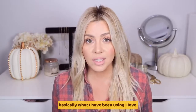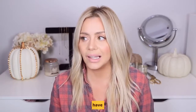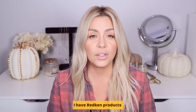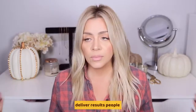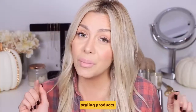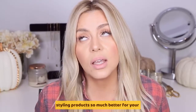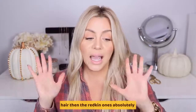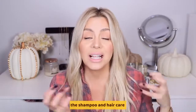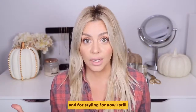I love Redken styling products. Like I said, I don't use them on myself, but anytime I have to use them on a client, I'm still a big fan of Redken products. I feel they deliver results. People love the smell. I can't say enough good things about their styling products. Now, are the Monat styling products so much better for your hair than the Redken ones? Absolutely. I personally am sticking to Monat for the shampoo and hair care line of things, and for styling, for now, I still absolutely love the Redken stuff.